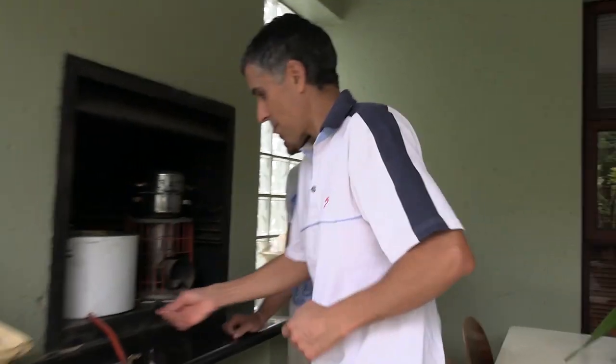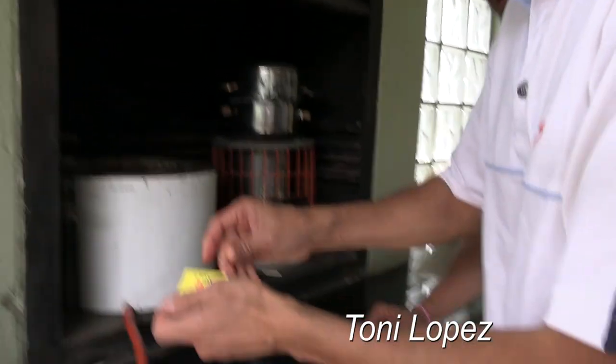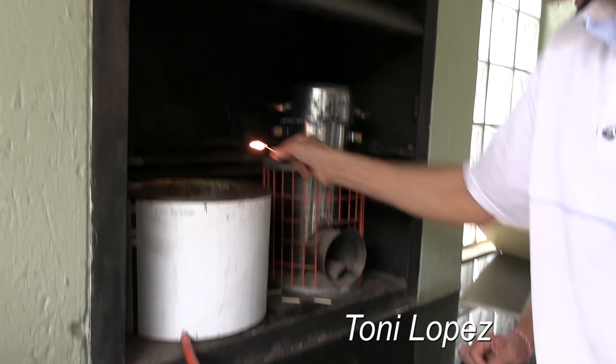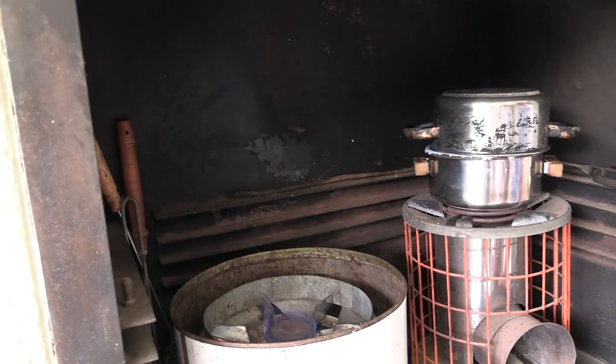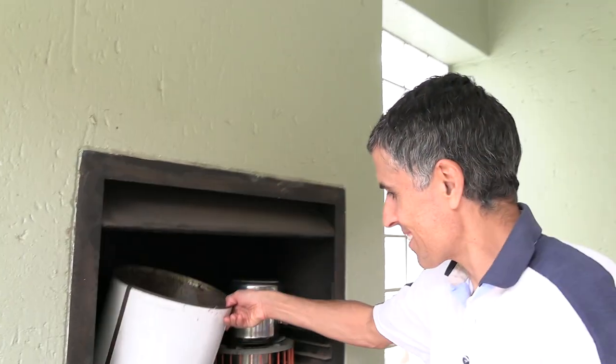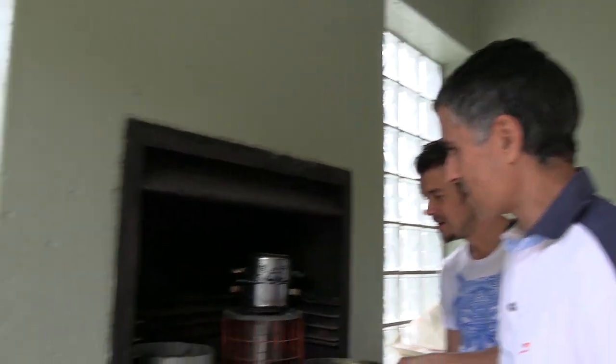Come here this way, because then you'll see the flame. More biogas. See, this is just my little waste stuff that I've used.